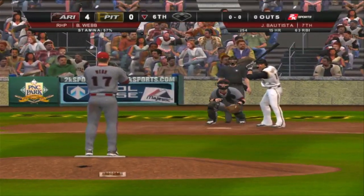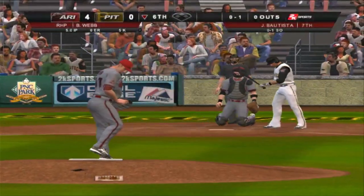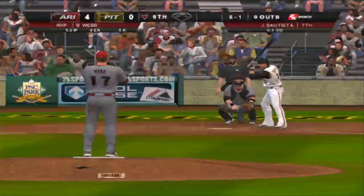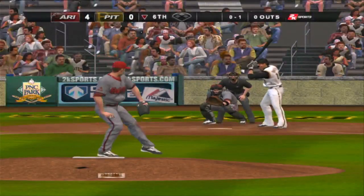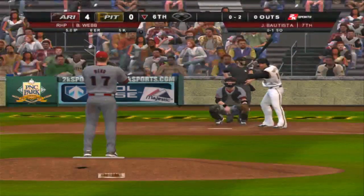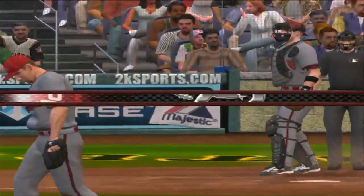Leading off the bottom of the 6th inning. First pitch to him. The Pittsburgh Pirates second baseman. Swing and a miss. He swung late at that one. It's 0-1. Jose Bautista. Swing at a high pop-up right up behind home plate. Curveball, strike 3 call. That's out number 1.